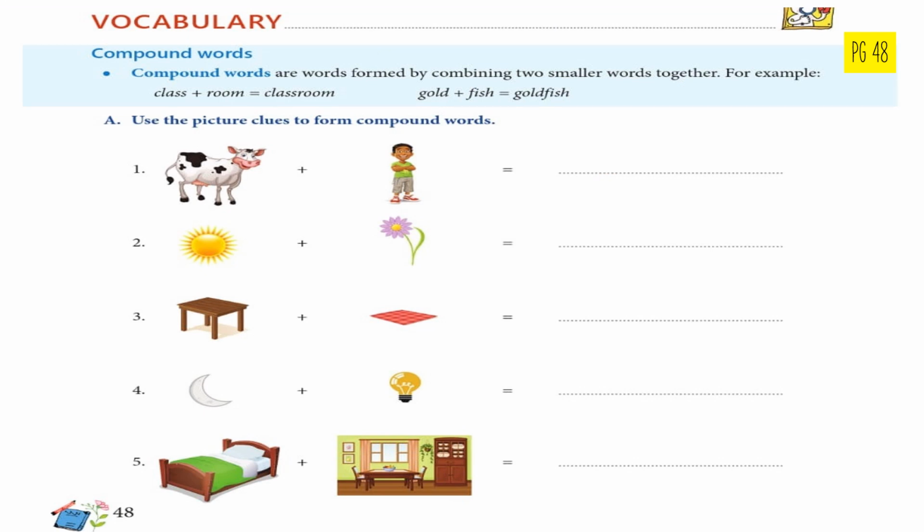First, we have compound words. This is an interesting way to make new words by joining meaningful words. Compound words are the words formed by combining two smaller words together. For example, class and room makes classroom. Gold plus fish gives goldfish. In the same way, butter plus fly makes butterfly. Rain and bow gives rainbow. So now you can see the words formed have their own meaning. So these words are called compound words.